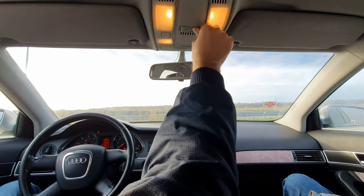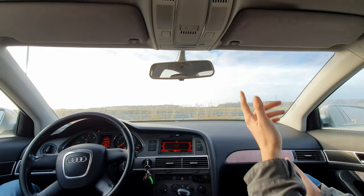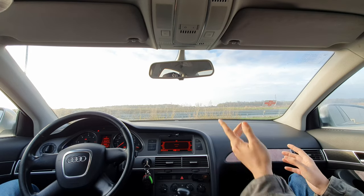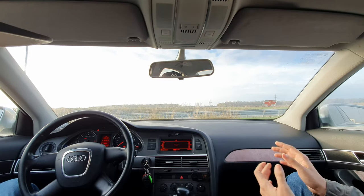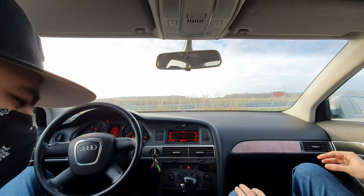What do we have? The reading dome lights. You have more, the map reading light for the passenger. Well, actually, nobody uses maps nowadays, so this is just for illuminating, for visibility. If you search for something at night, you just pop them on, and that's that.